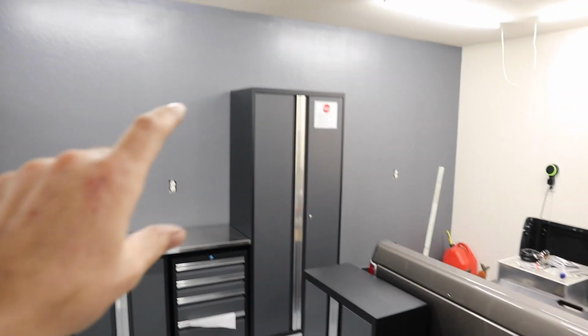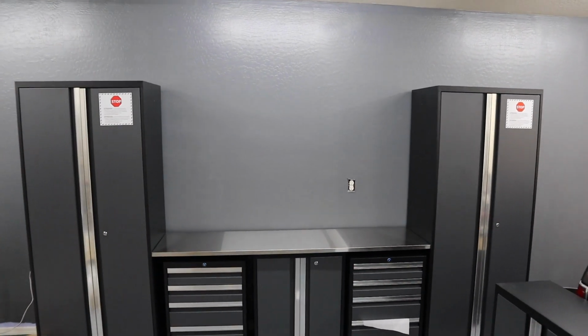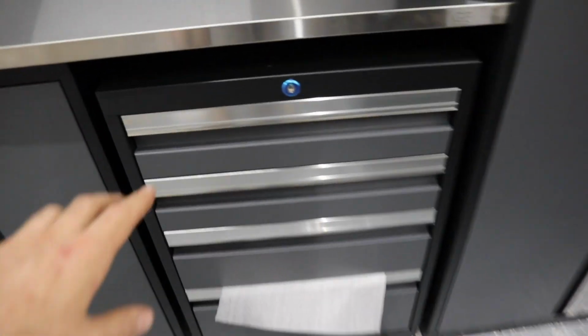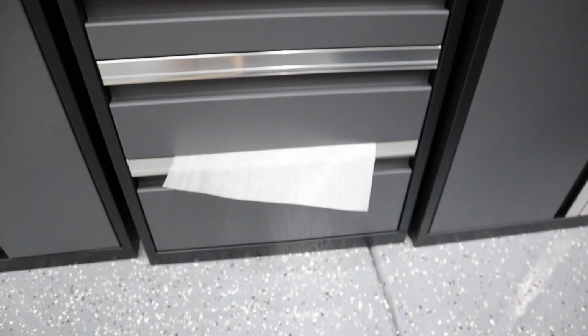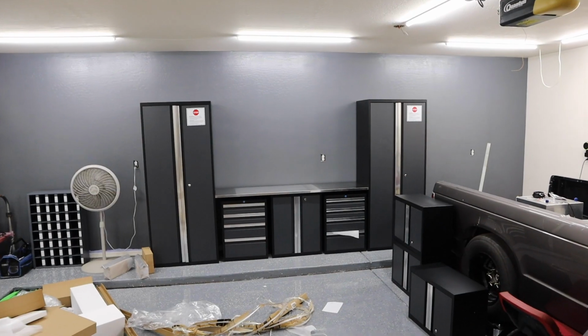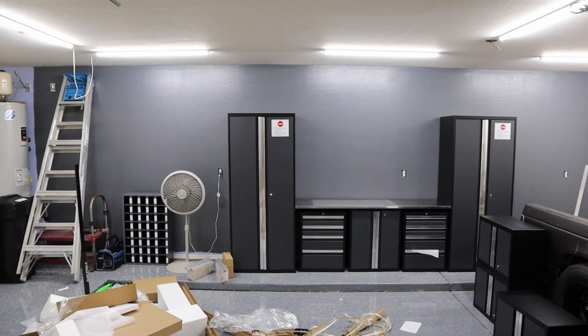Obviously these 3 will go up here across the top. Look at that stainless steel top. That's looking good. And then these drawer cabinets will go on casters. That's why there's kind of a gap right here. So they'll be on casters and be able to be removed and wheeled around the shop, or garage I should say. Yeah, look at that, that looks good.